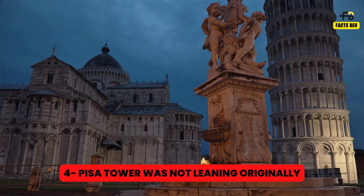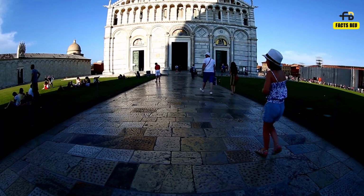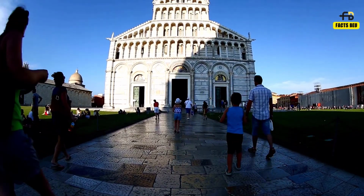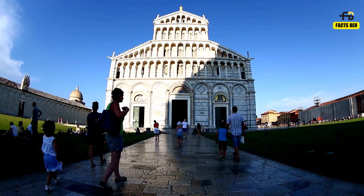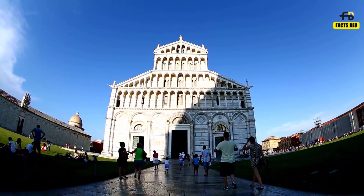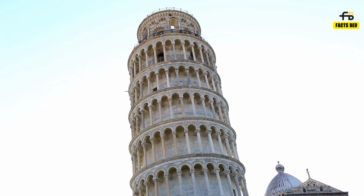4. Pisa Tower was not leaning originally. Although Pisa Tower is famous for its lean structure and appearance, it was not leaning initially. The original design was to construct the tower straight. The north side started tightening during the second floor construction due to bad soil underneath it.